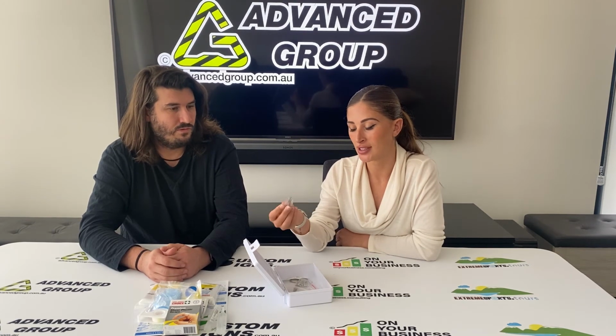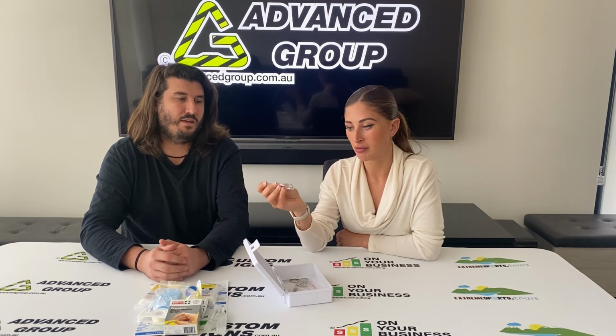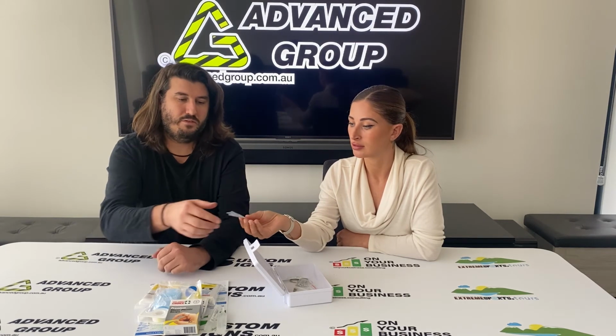Going off what we just said, this could probably help pull out those things, these tweezers? Yep, if you did have a splinter. If you've got a splinter or you need tweezers for various reasons, there's some tweezers in there. They're probably not the highest of qualities, but in a situation where you don't have any other solution nearby, they might get you out of a pickle for sure.